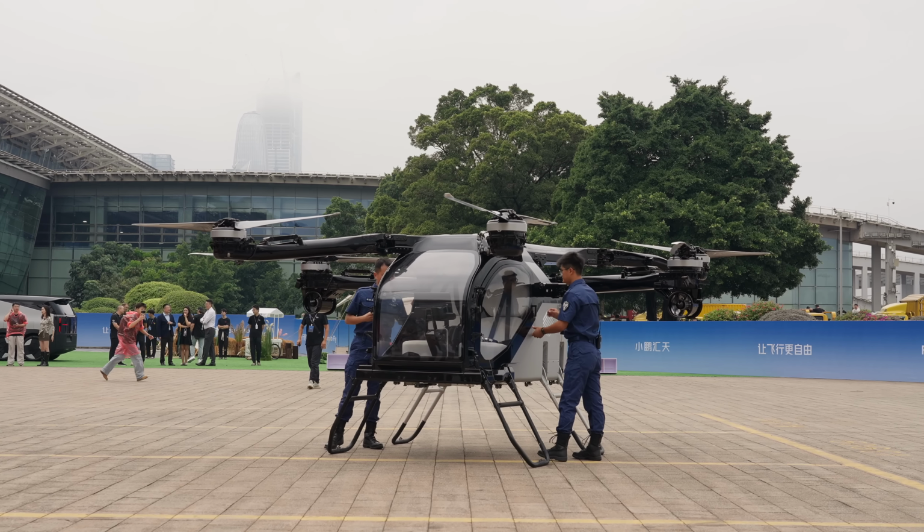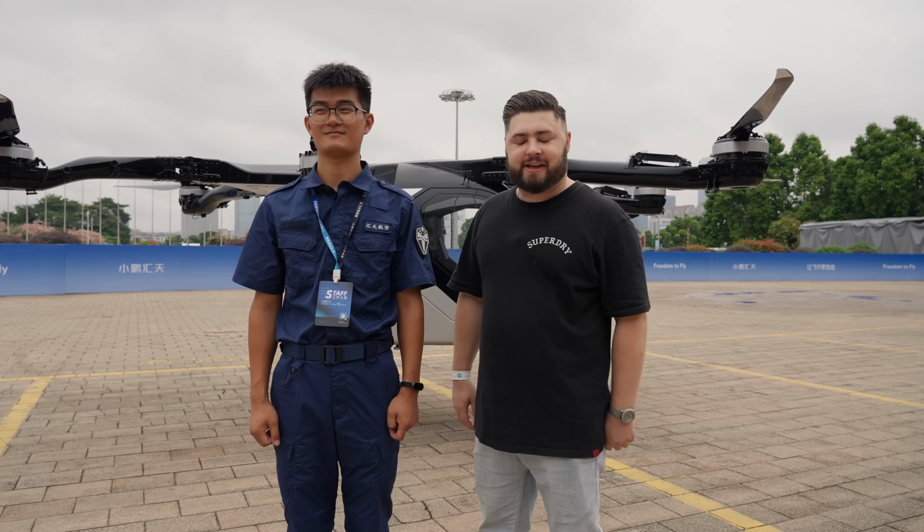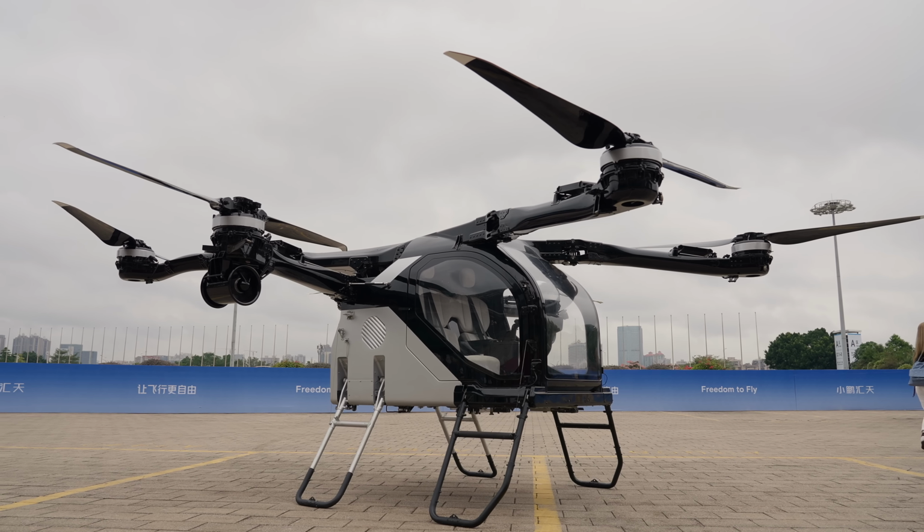Xpeng pilot team for flying the drones. Not anybody is allowed to fly them yet. Hopefully in the future I'll get my chance in one.